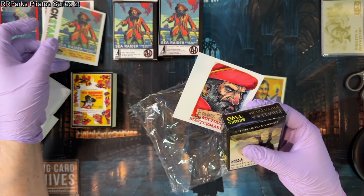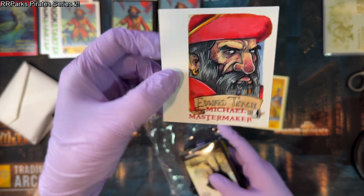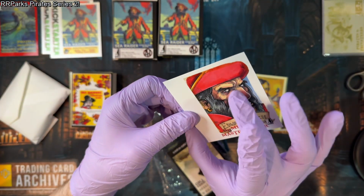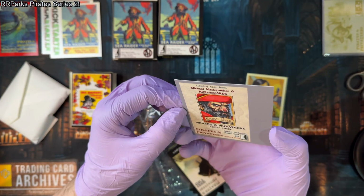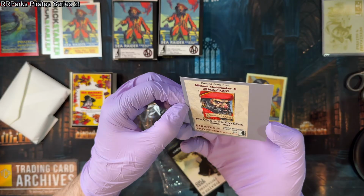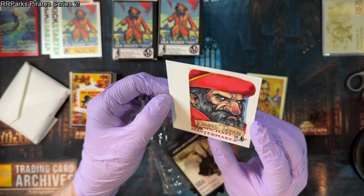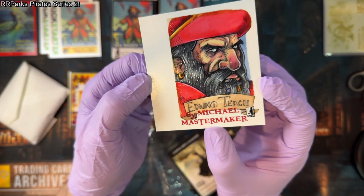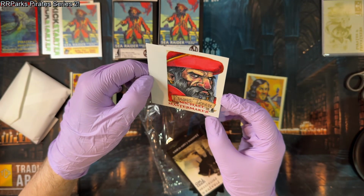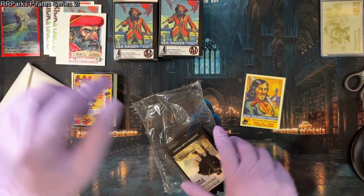And here's the promo again. And here's an Edward Teach. What am I looking at here? Like, this has a lot of treatment on it. It almost looks like a sketch, but I know that it's not. That's a strange thing right there.